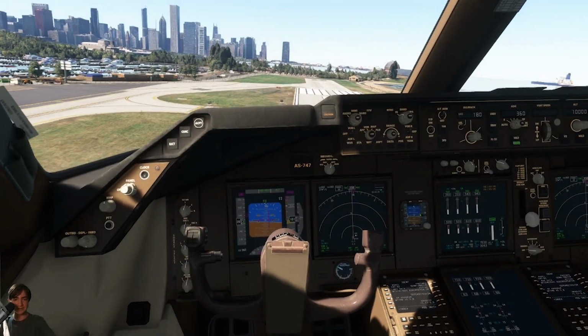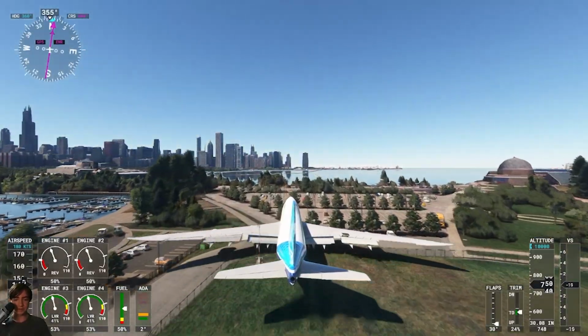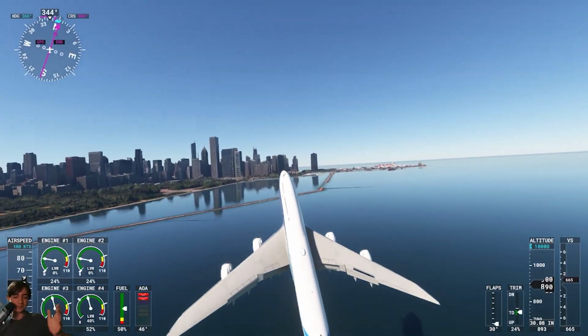Oh no, that's not good. Yeah, we are dead. Yeah, once again, the 747 definitely does not work at Meigs Field.